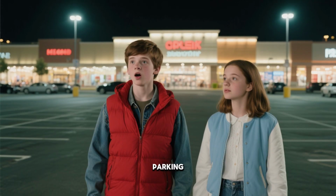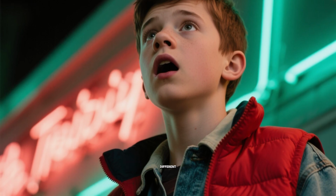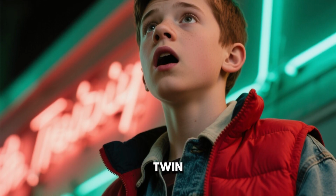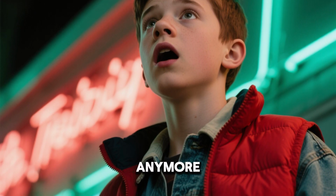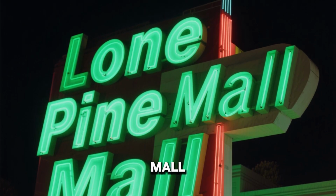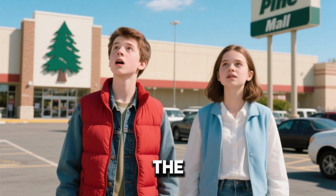They are standing in the parking lot of a shopping center. It looks familiar, but something's different. Marty looks up at the sign, and it doesn't say Twin Pines Mall anymore. Instead, the sign reads Lone Pine Mall. This is the punchline to a joke set up an hour earlier in the movie.